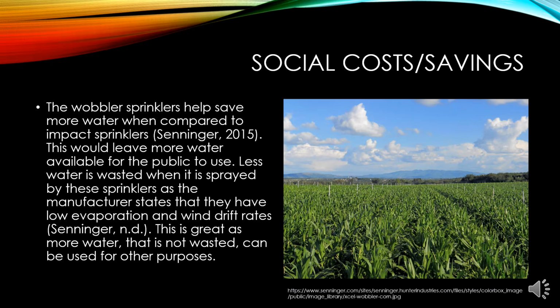Social costs and savings. The Wobbler sprinklers help to save more water when compared to impact sprinklers. This would leave more water available for the public to use. Less water is wasted when it is sprayed by these sprinklers, as the manufacturer states that they have low evaporation and wind drift rates. This is great as more water that is not wasted can be used for other purposes.